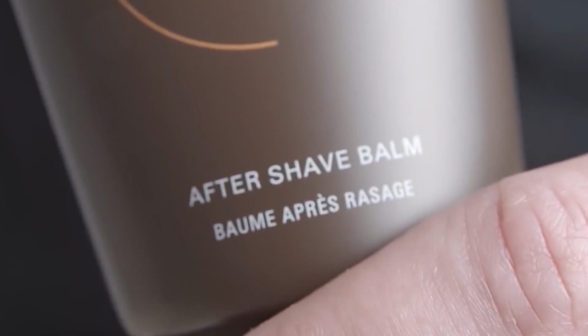Alright gents, whether you're using an electric, safety, or cartridge razor, consider using an aftershave balm. Applying this after you shave helps to cool the skin and prevent redness.